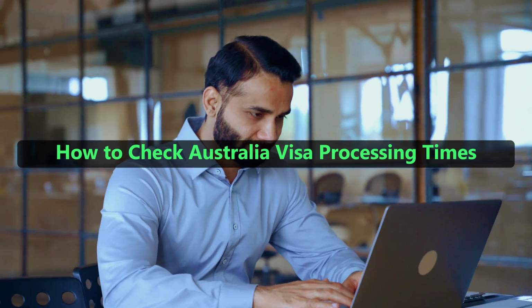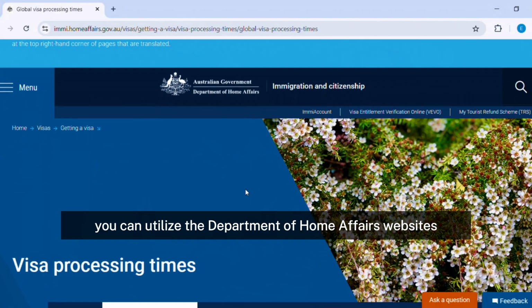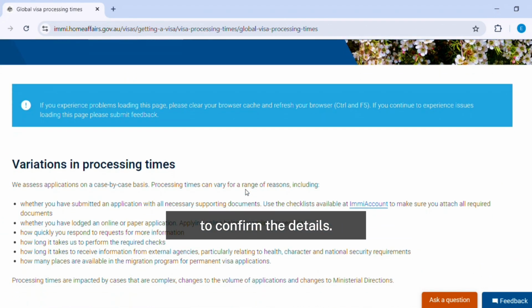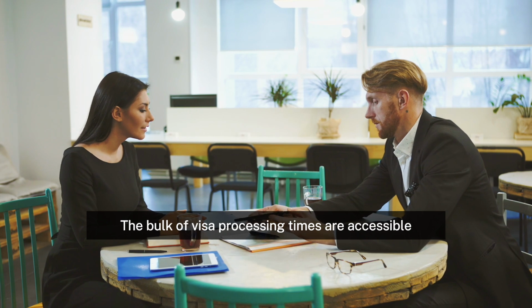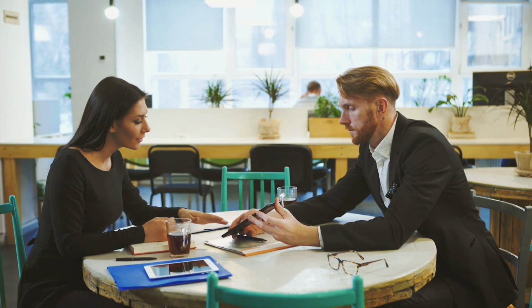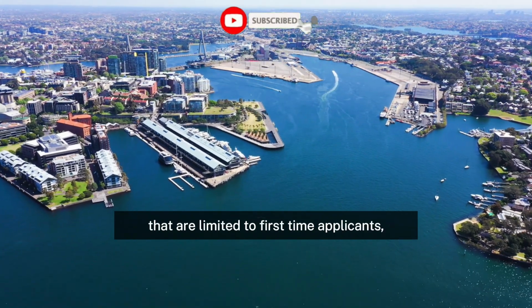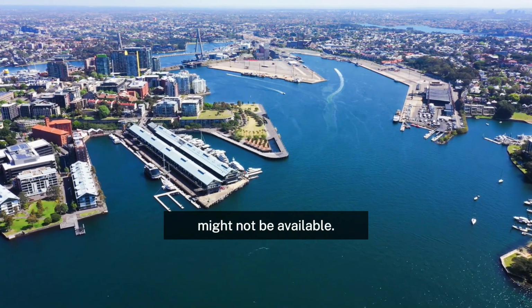How to check Australia visa processing times. If you have filed a visa application, you can utilize the Department of Home Affairs website's visa processing timeframes guidance to confirm the details. The bulk of visa processing times are accessible with the release of new data, and visa processing time information is updated on a regular basis. Please note, however, that information on family visas that are limited to first-time applicants and those that are waiting for it might not be available.